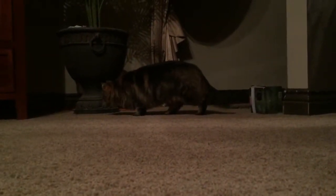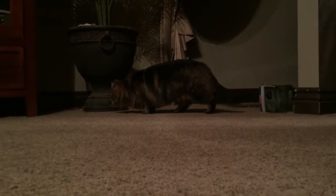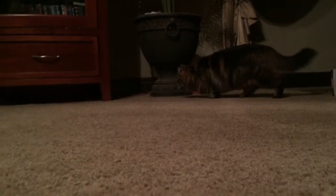Oh, she attacks and pounces. She chases it under a chair. The mouse hops about. The cat looks at it. It is very interesting.